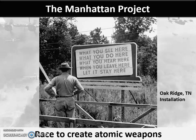By the summer of 1945, however, the United States will see the Manhattan Project come to fruition. The Manhattan Project was the code name for the U.S. government's secret project that was established to develop a nuclear weapon.